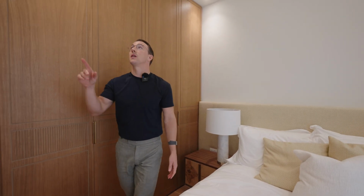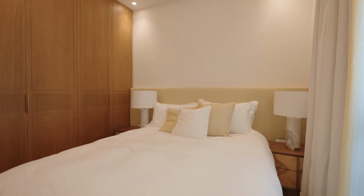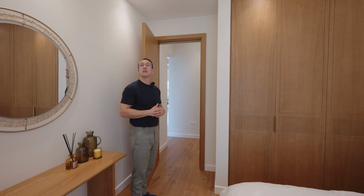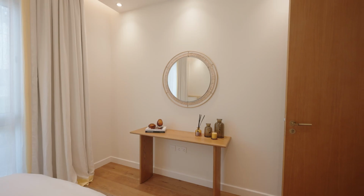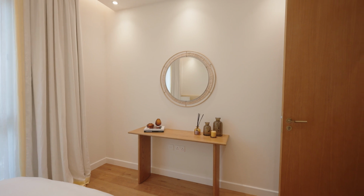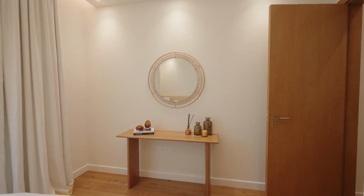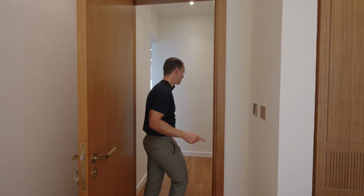Lighting is fantastic here. We have the covered AC dispensers, so you don't really see them at all, and that's the same throughout all the bedrooms in this property. Lighting, we have a mixture of cove lighting and spotlights as well. So you have the options with these light switches. You have 4 settings for each room and separate AC as well for each room.